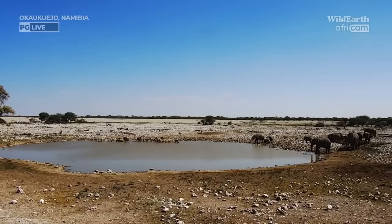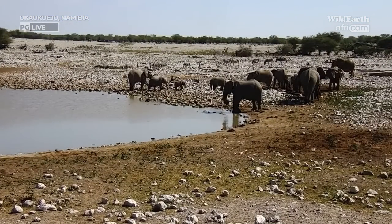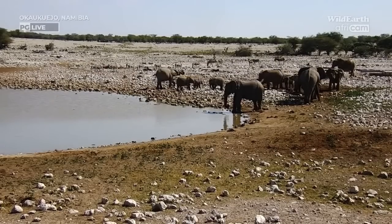So we tend to spend our time, depending on which camp we're at, Okukuyu, Namatoni, or Halali, which are the three main camps within the Etosha National Park. And they've all got lovely pools. I think Halali's got the biggest and the nicest. But lovely pools, lovely lawns, and so nice time spent over lunch, and then at the swimming pool, and then going out once it starts to get cooler again. And the animals will then also be starting to become active as well.